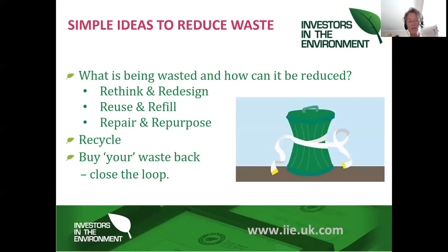I know, for example, our local accountants in the town where I live collect printer cartridges from other local organizations, and they send them off to raise money for charity. Or you might look into something like a TerraCycle collection. TerraCycle collects hard to recycle waste, so things like used dental products or used makeup packaging, crisp packets, things like that, that don't go into your usual recycling collection.